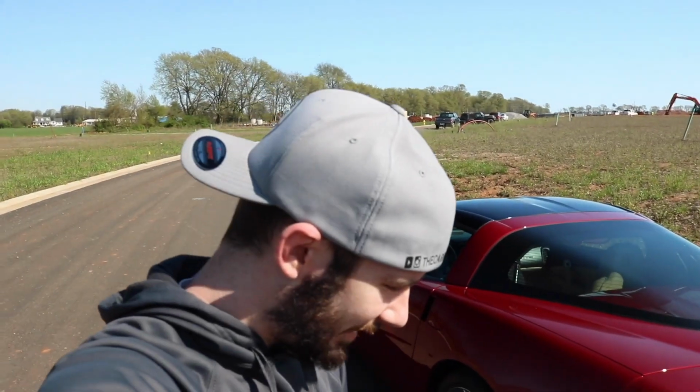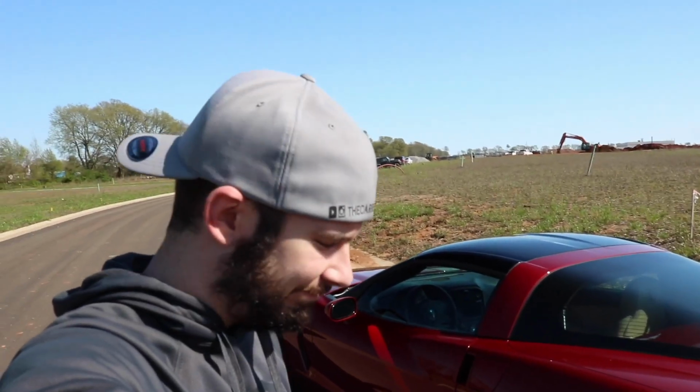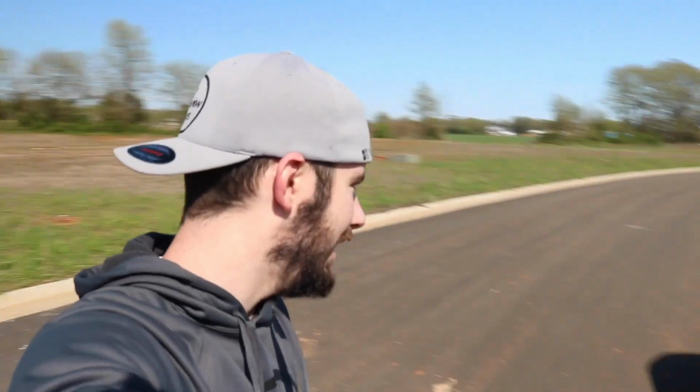So, with that being said, why would we get a 2008 Chevrolet Corvette? So, it's gonna beep. Hold on just a second. Alright, now we can continue.